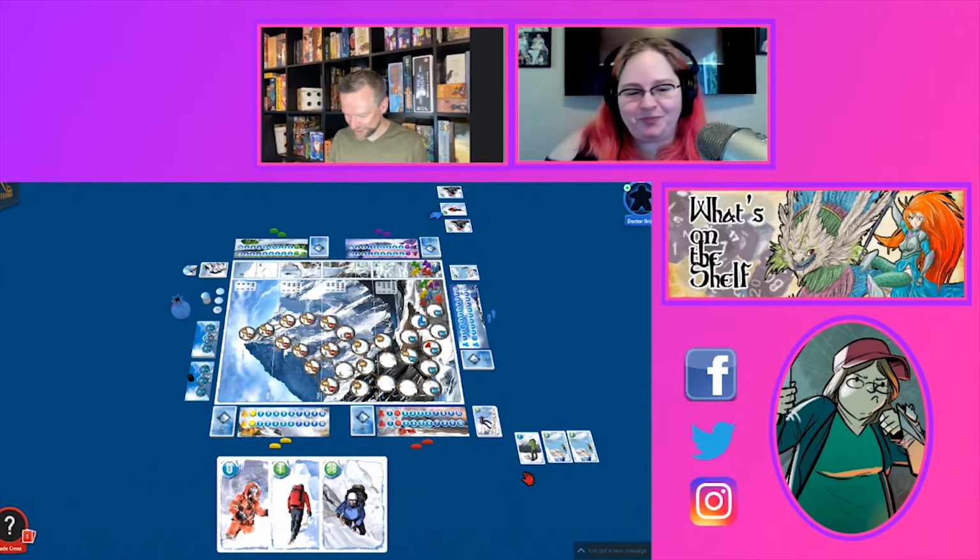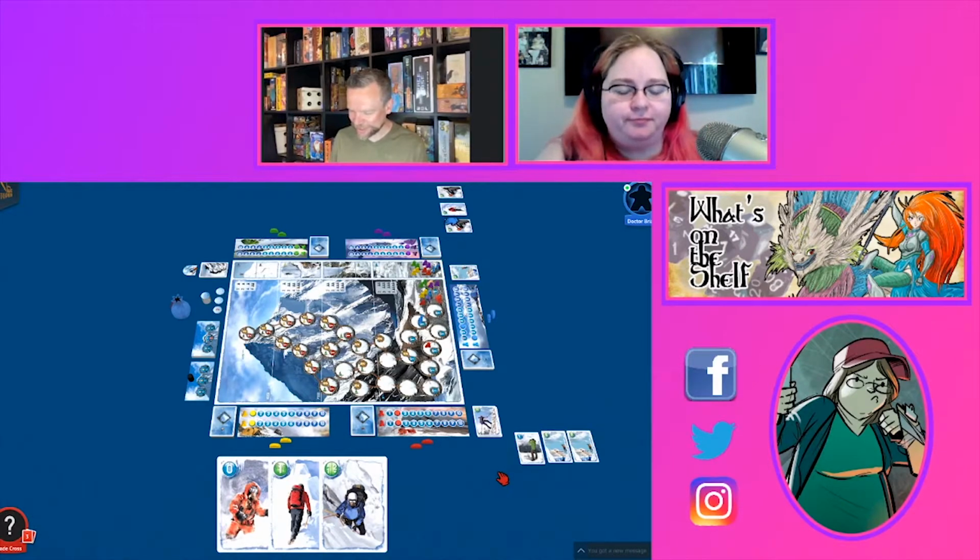All right. So I've got all movement. I didn't play any acclimatization cards. So I've got 7 movements, which means I need to take one of these risk tokens. And there's a couple that just have a 0 on them, so I'm going to take one of those.